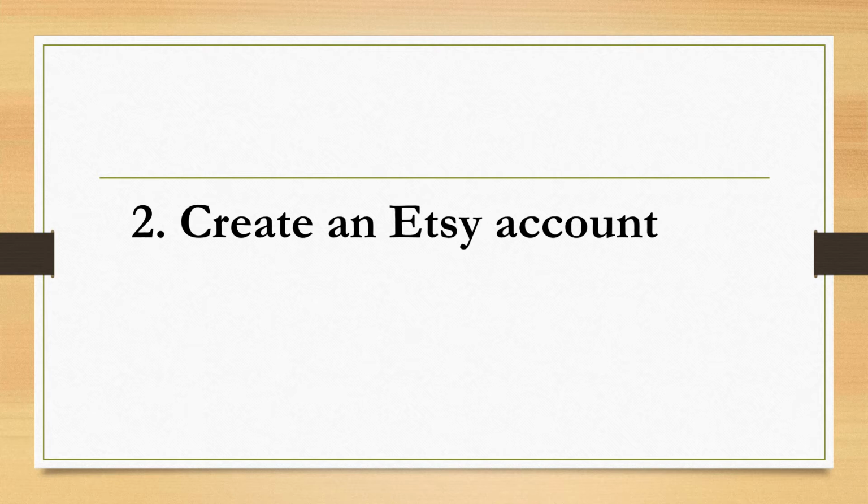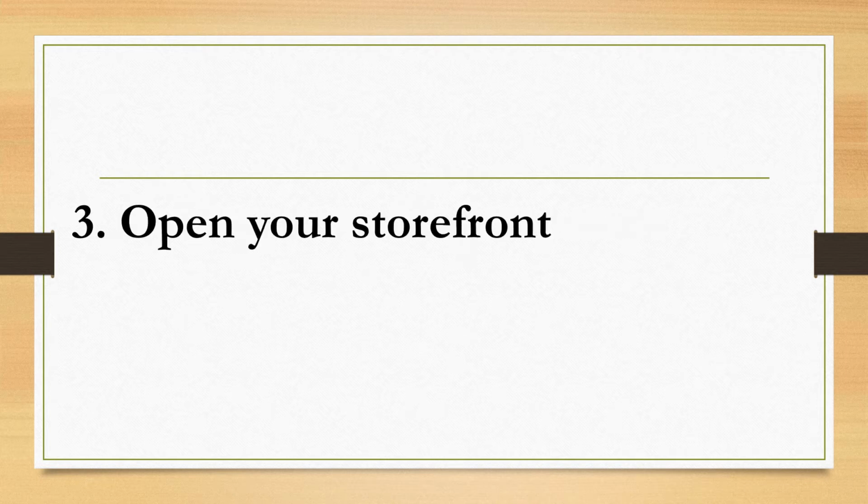Now, once you have created an Etsy account, let's move on to the third step, and that is to open your storefront. Once your account has been created, you can use it to open your Etsy shop. So begin by entering your shop preferences, including the language you'll use to describe your products, the country you're selling from, and the currency you'll charge your customers.